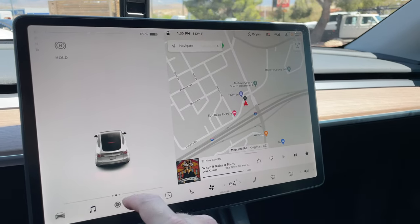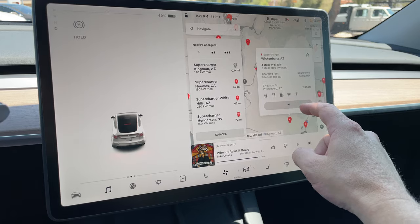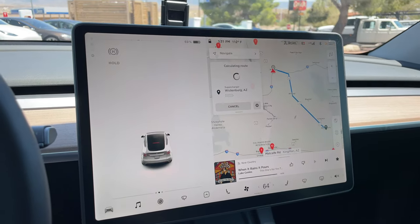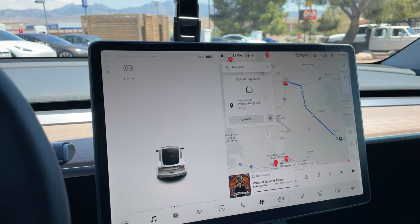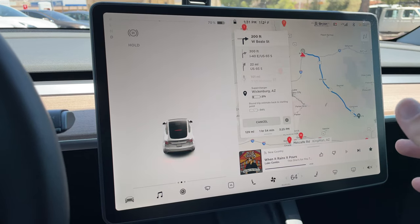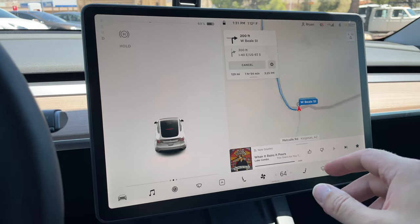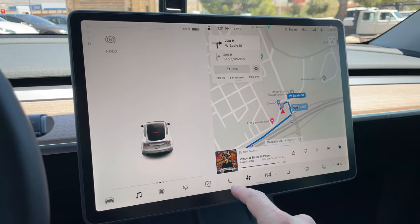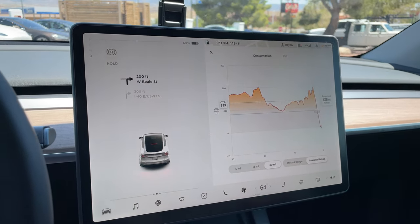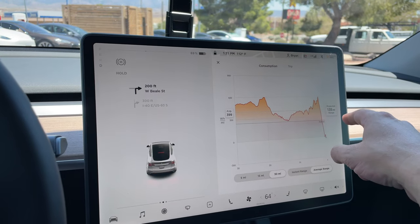All right, so I'm going to put in here. Okay, there's Wickenburg, 113 miles. See how much it says if we would have just kept going to get there. All right, now it shows 21%. Previously, it went down from like 20 down to 17, and I didn't think I would have enough. It says 129 miles, and if I go to energy, now it shows 135. That was down to 127 like 10 minutes ago.